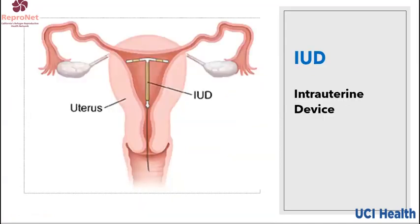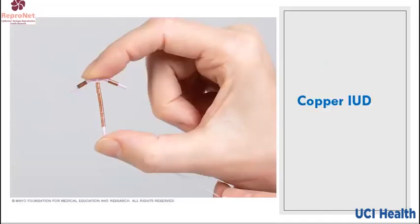An IUD is an intrauterine device that goes in the uterus. There are little strings that stay in your vagina to help your doctor remove the IUD when you want to take it out. Your partner should not feel those strings, but if he does, it could be cut shorter. A copper IUD is an IUD that has copper wire on it. Copper kills sperm very well.